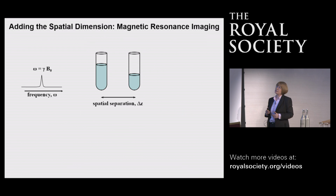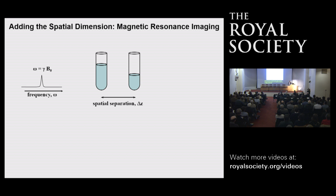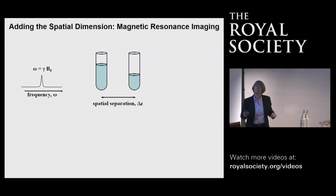And what I'm interested in doing is taking all the things that one can do in NMR spectroscopy and then beginning to spatially resolve them, as in an imaging experiment. So now let's take 2 tubes of water, one with a large amount of water, one with a small amount of water. If I put those into my NMR machine, all the water molecules will resonate at the same frequency. Okay, I get one peak.